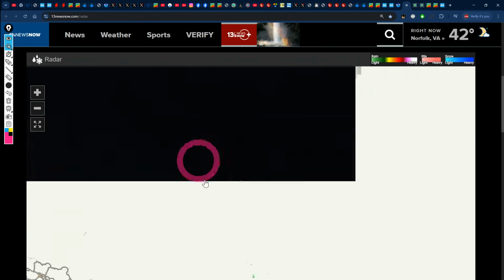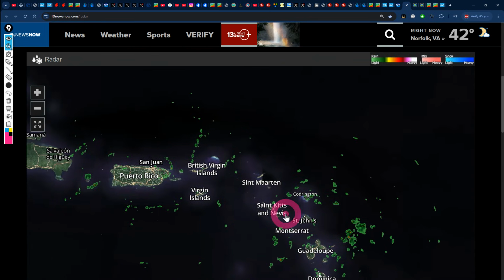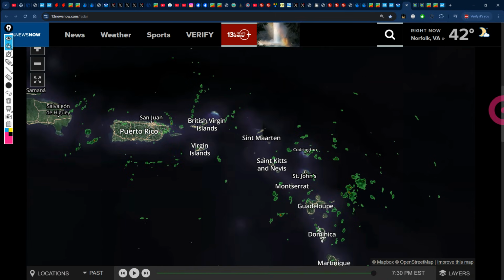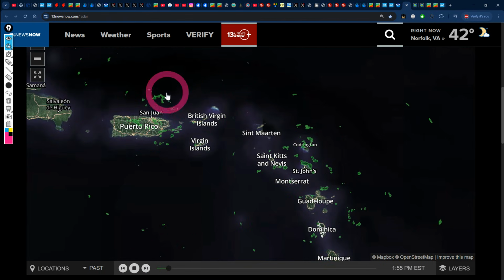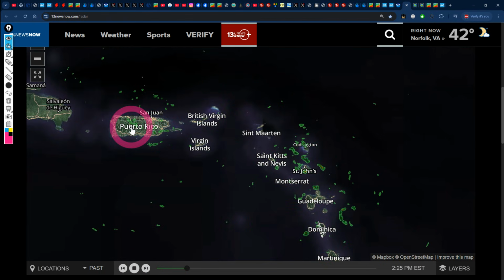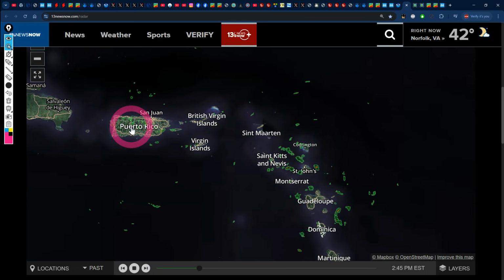So let's take a look at the northeastern Caribbean. We do see some hit or miss isolated showers across the area, definitely affecting Guadeloupe, St. Kitts and Nevis, Antigua and Barbuda. We also see some rainfall in and around the US and British Virgin Islands, eastern Puerto Rico, northern Puerto Rico, the water between the Dominican Republic and Puerto Rico. Loading these images from about 1:40 p.m. today, we can see that in eastern to central Puerto Rico we're definitely getting some isolated showers.